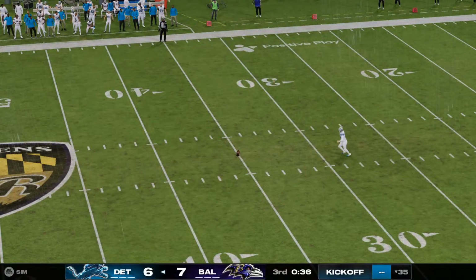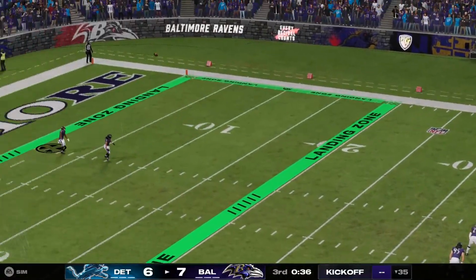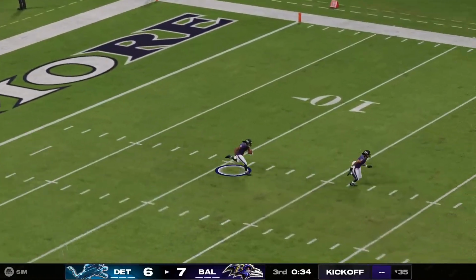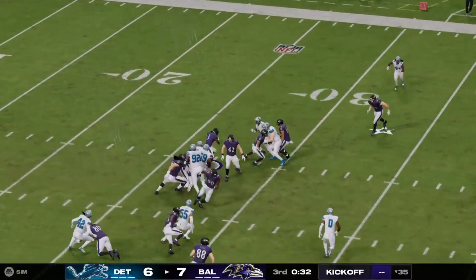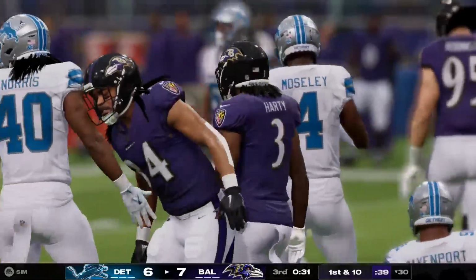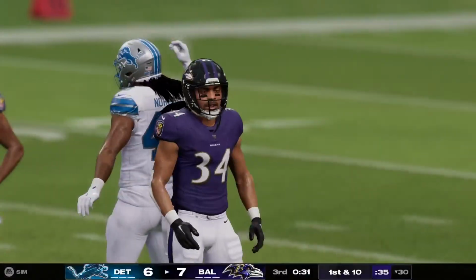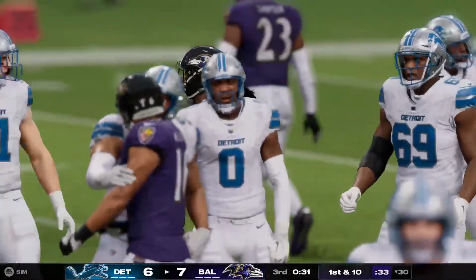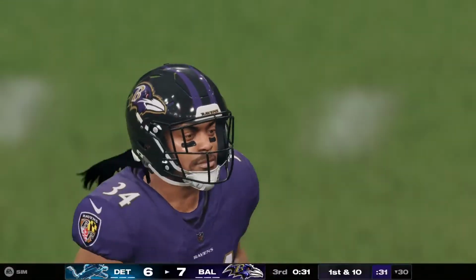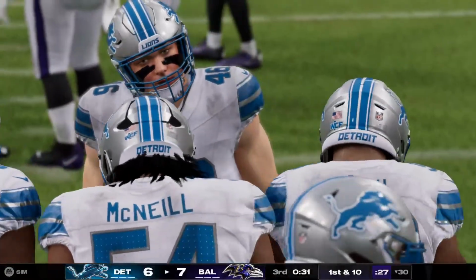Out is the kickoff unit as they run up and send this one away. Oh, a good-looking return set up here. And Baltimore's offense set for this next possession. Now, this game has obviously been all about the defense on both sides of the football. Which offense is going to break through here? We'll see if they can do it on this drive.